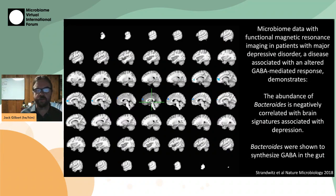So in this study from 2018 that we did, we looked at the functional magnetic resonance imaging in patients with major depressive disorder, and we see a direct correlation between the GABA-mediated response of connectivity between the prefrontal cortex and the abundance of Bacteroides in the gut. So certain types of Bacteroides species appear to be elevated in people who have no neurological symptoms of depression, and depleted in people who have elevated neurological symptoms of depression.